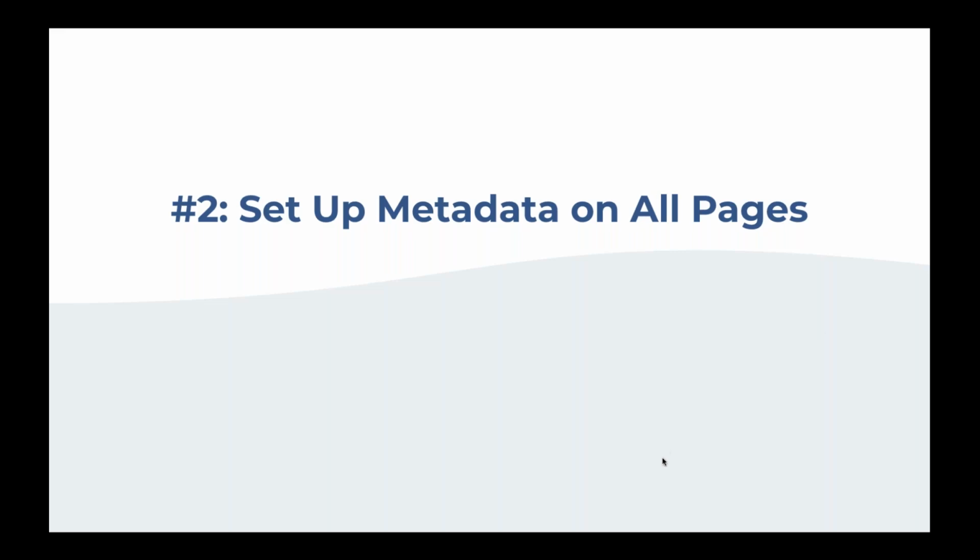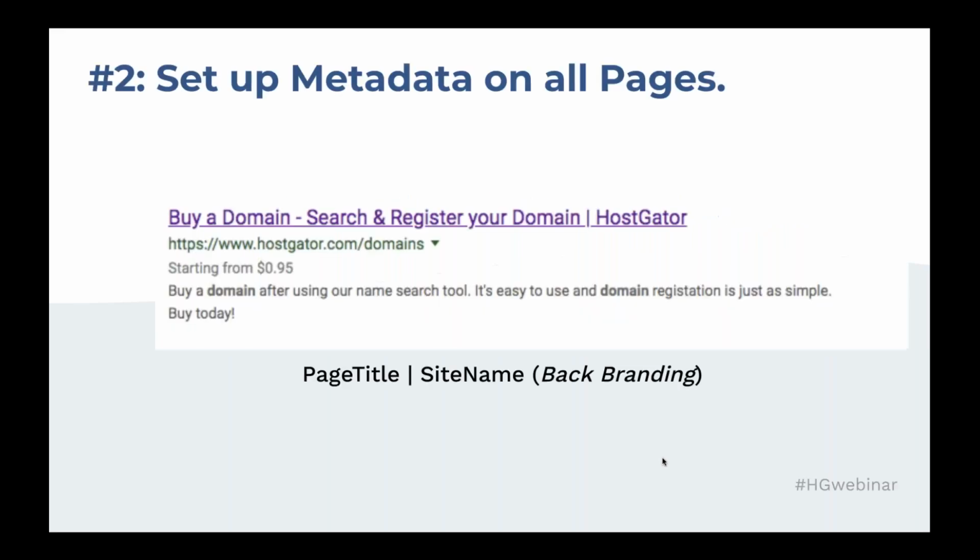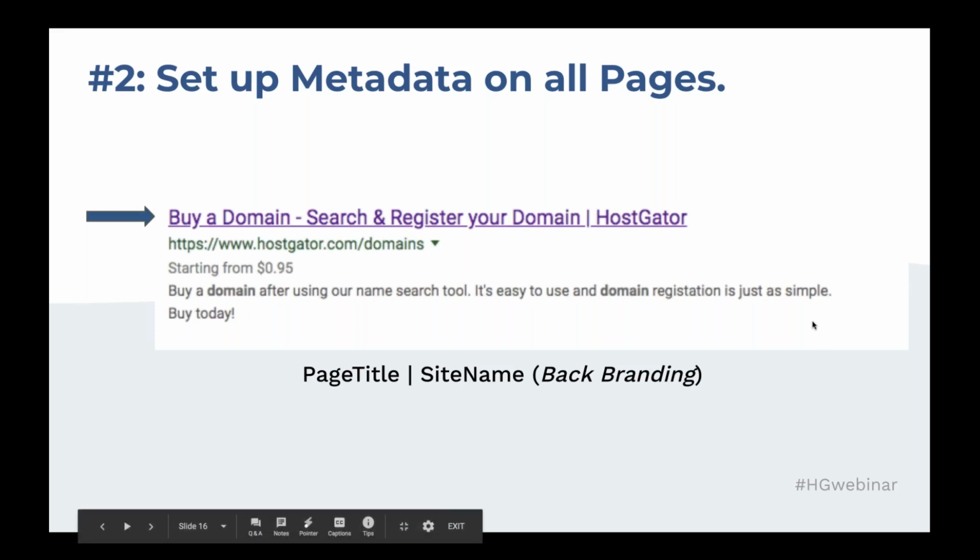So let's say you search for website domains on Google. This is what you'll see for HostGator. First is the title tag. The little arrow is currently pointing at the title tag. It is literally the title of the page, and it contributes to your search rankings. So it's important to set these up correctly and to include some of your keywords.